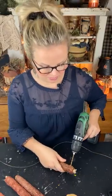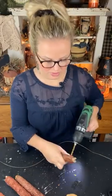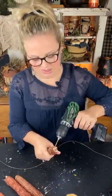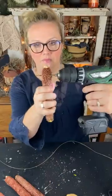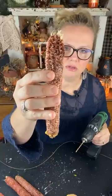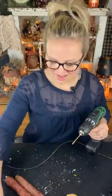All right, so I'm going to do the same thing with corn cob. I'm going to take it, I'm just going to drill a hole all the way through. Now, I have not done that with these corn cobs yet. Yeah, that was super easy. All the way through, okay? Yeah, and you can see that little hole right there. All the way through.